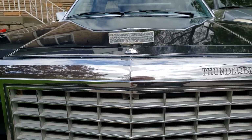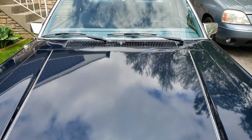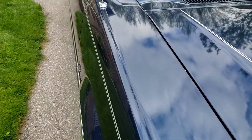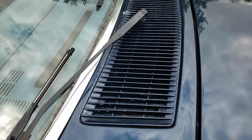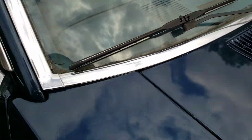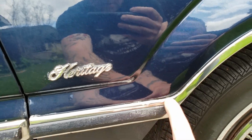Emblem's a little cracked up, again from age. Hood's nice and straight. Some scratches along the top of the fender here. And there's random areas of touch-up here and there. A little surface rust can be seen through the cowl vent. I don't see any holes, but there is some surface rust in there. And again, some damage of the trim throughout, little corrosion.